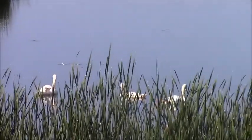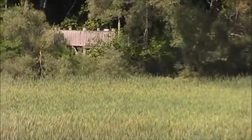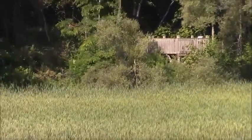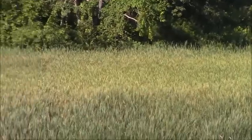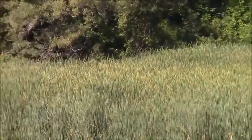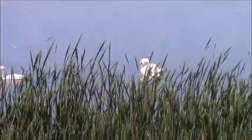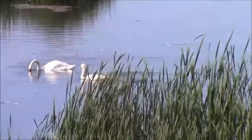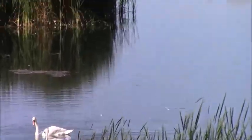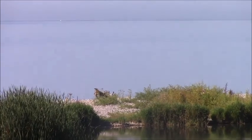And from this lookout, I can swing over and show you the lookout I was at earlier. So that's where I was on the west side of the pond. And now here I am on the east side of the pond, where the swans are hanging out. This seems to be their favorite place. Oh, they're feeding. We're going to see swan butts in a second. And then there's Lake Ontario, all blue and peaceful and happy.